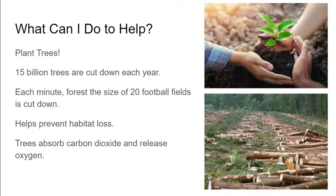You can plant trees. There are 15 billion trees cut down each year, and this is for a variety of things. Sometimes it's to clear land for farming, sometimes it's to use for paper. So going to this digital learning format, I guess, is a good move in that case. We're using a lot less paper. And things like toilet paper. All of our toilet paper in the United States actually comes from these Canadian old growth forests, meaning trees that have been around for hundreds of years just to make toilet paper. So make sure that you use it sparingly.